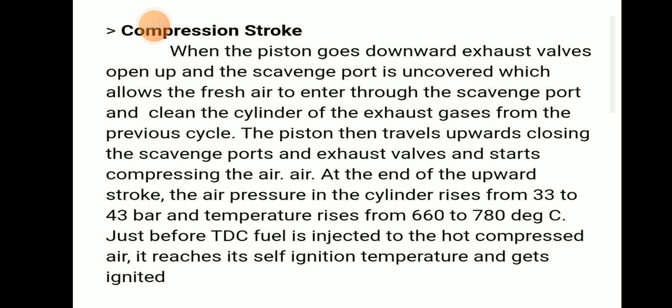So in the compression stroke, when the piston goes downward, the exhaust valve opens and the scavenge port is also open during that time. The air comes inside and removes the exhaust gas of the previous cycle. After that the piston goes upward, closing the exhaust and scavenge port, and the air is compressed to a pressure of 33 to 43 bar and a temperature of 660 to 780 degrees Celsius. When it reaches towards TDC, we inject the fuel, and the fuel gets ignited due to the compressed air. This is what happens in the compression stroke.